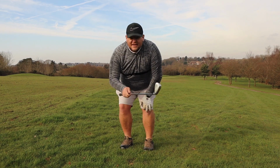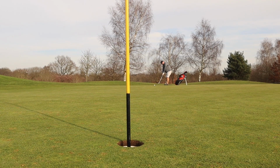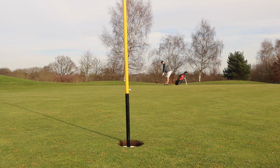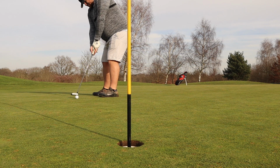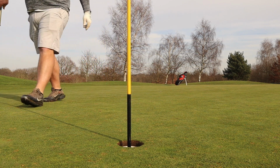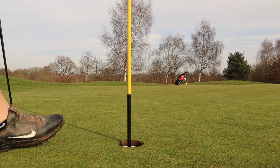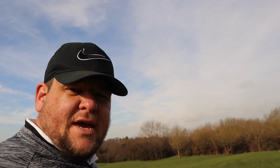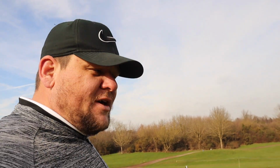I've pushed it. It's just rolled off the right edge of the green. Oh, just passed. So that's another bogey, back-to-back bogeys in fact. So we're 1 over through 6, 3 left to play. Let's see if we can hold it at 1 over, that'd be lovely.